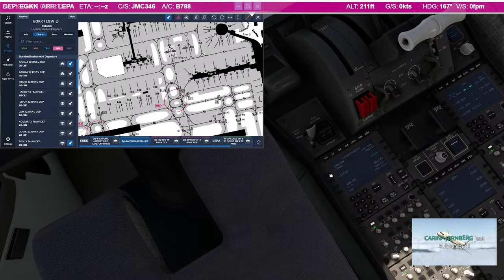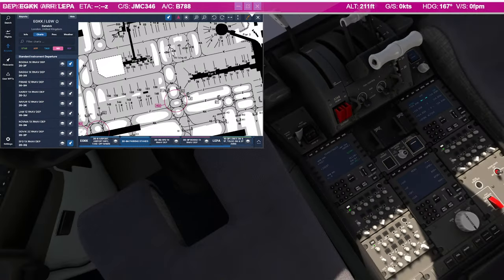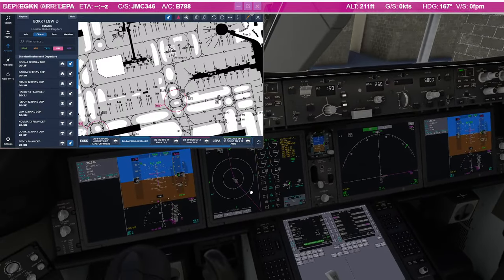Griffin 82 Bravo, ready for push and start. Two stations at once again. Griffin 82 Bravo, pushback and start is approved, face east. Push and start approved, face east, Griffin 82 Bravo. JMC 346, we're able to push back onto Kilo Alpha. JMC 346, Roger. Pushback and start is approved, face south. Push out approved facing south, JMC 346.